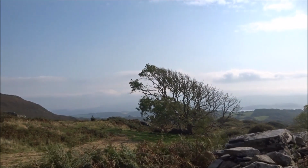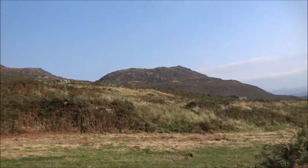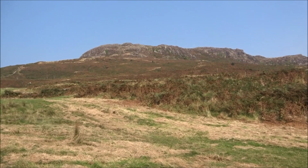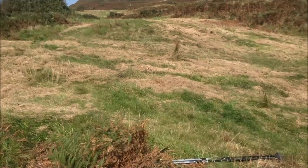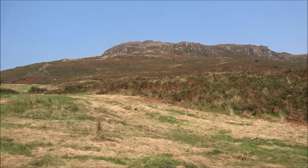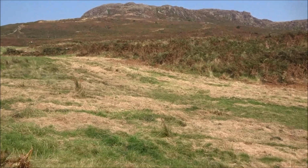Having a short break here. Unfortunately, it's one of those days where I don't feel quite as energetic. Certainly not as I did a few days ago when I climbed a similar hill, Garn, just above Barmouth. So according to the map, that's 500 foot of ascent to the top. Let's see how I go.